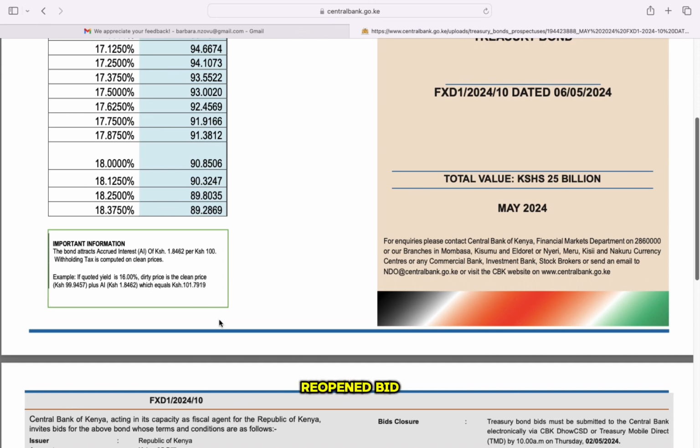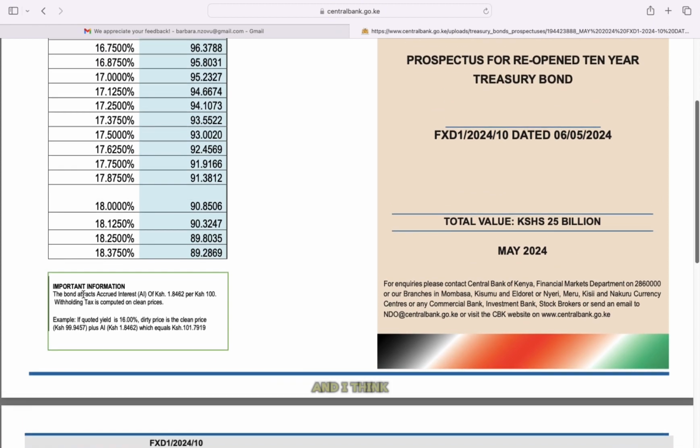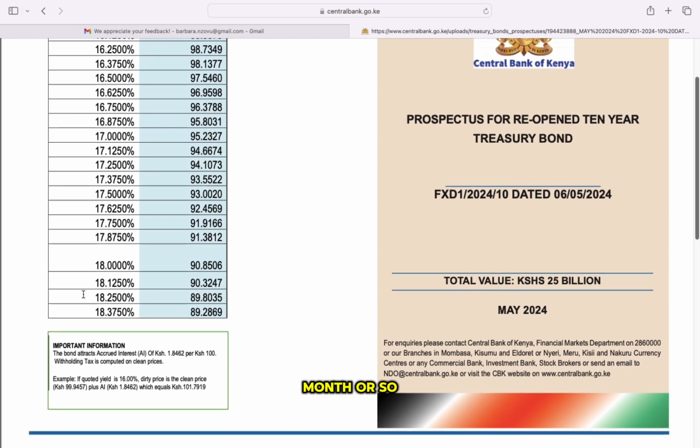It is a reopened bid, so you will have to pay more for the accrued interest period, and that's what I'm showing here, the 1.8462 per 100 shillings. You'll have to pay extra for the period that has already elapsed, and I think it's been a month or so.